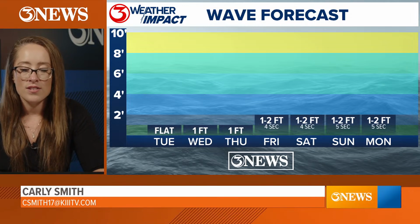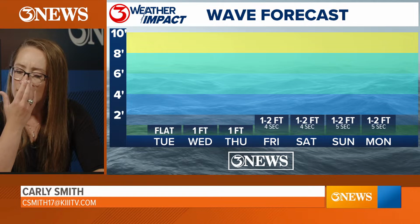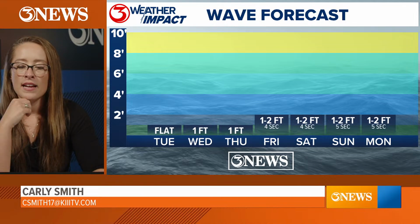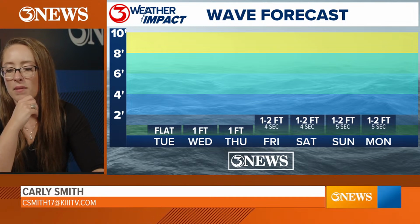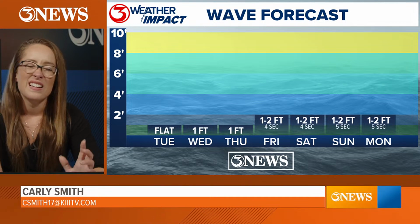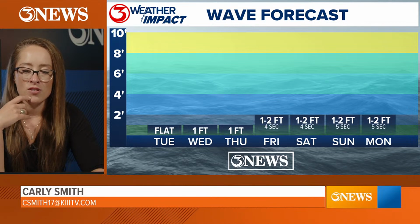Now it looks like our conditions stay pretty flat even into the weekend. Now there's a little bit more wind, it looks like, as that high is moving offshore. So we could see 1 to 3 foot waves heading into Sunday, Monday, but it's still too iffy on the forecast. I went ahead and just kept it 1 to 2.